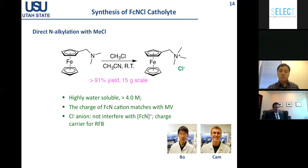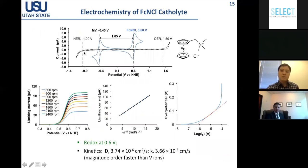That means we can reach more than 100 amp-hour per liter capacity from this compound. Then we combined this compound with methyl viologen, so we can reach 1.05 volt. Even though the voltage is lower than our first generation, both compounds are very water soluble, so they have higher capacity. When you combine capacity with cell voltage, this battery can still have very high energy density.